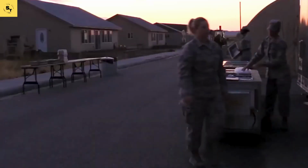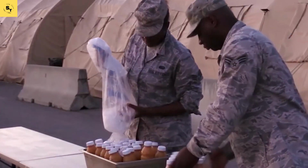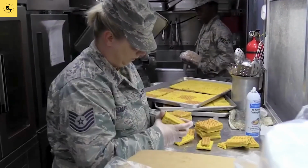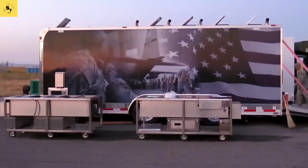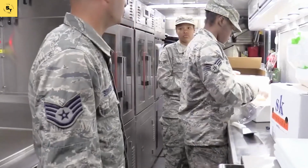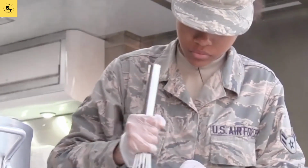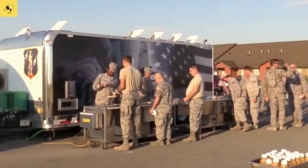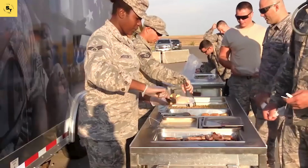It's a specially designed trailer that can be towed by military vehicles and deployed almost anywhere, from isolated mountain regions to active combat zones. Each MKT is equipped with everything needed to prepare hot, fresh, and nutritious meals, including ovens, burners, griddles, sinks, refrigeration units, and sanitation stations.